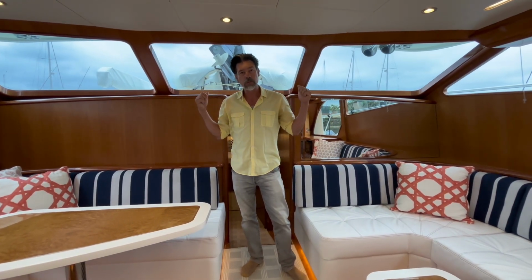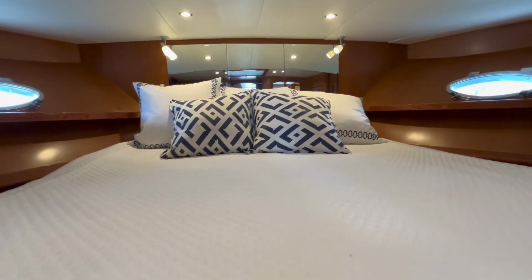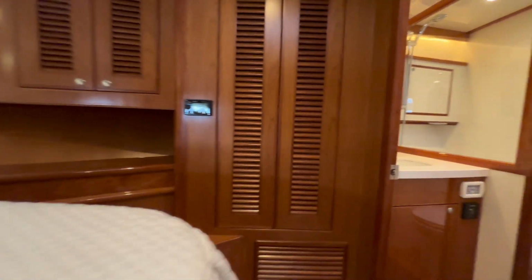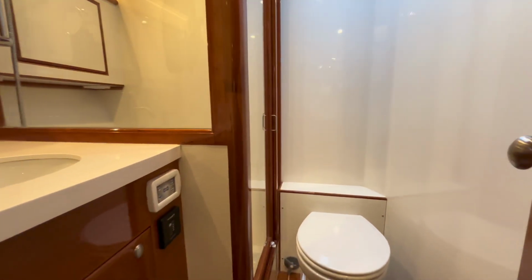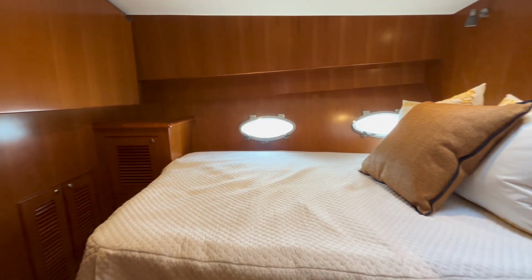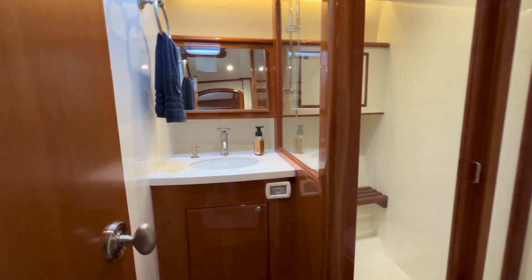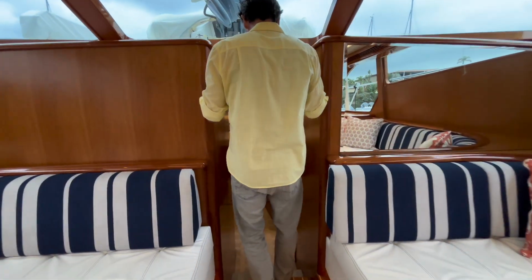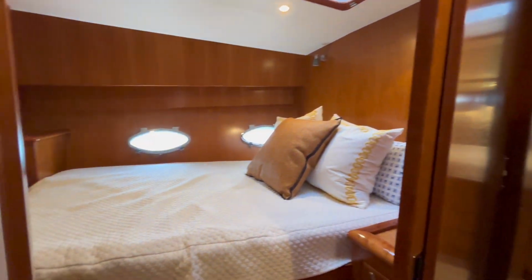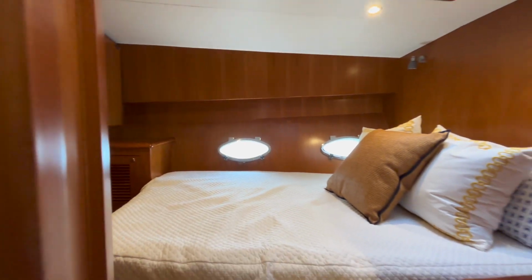Let me take you forward to the 2 luxury staterooms and the 2 heads. So I've got a companionway here. Port side, I've got a big double berth. And there's a single back here that flips down. So I've got a single that can come down, make a berth.